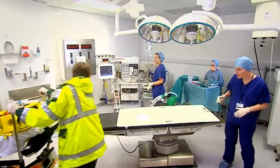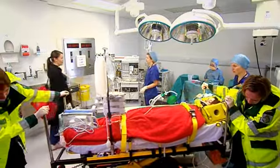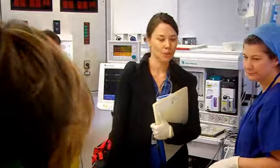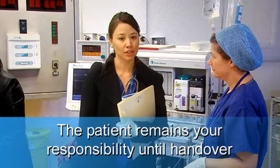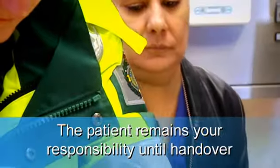Oh, hello. Is this the lady with the extradural? Yes. You got here quickly. Hi. I'm Pascal, the anaesthetist. When you finally arrive at your destination, it is easy to collapse in a heap and do a dump and run. It is worth remembering that the patient remains your responsibility until they have been formally handed over and accepted by the receiving team. So this is Rebecca.